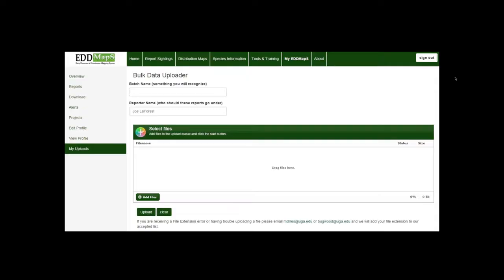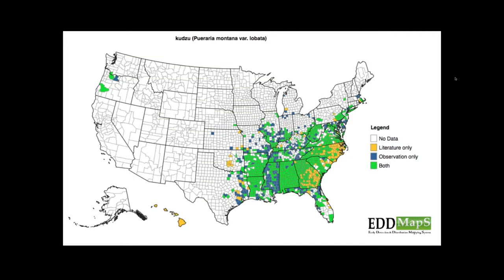But we also have the bulk data uploader. So if you have an existing database, you have your own information, and you want to send it to us for uploading into the website, then that's always an option. Once you're logged in, you can go to My Uploads and upload shapefiles or Excel spreadsheets or CSV files. And then once that data is all collected, it's used to produce maps like this.